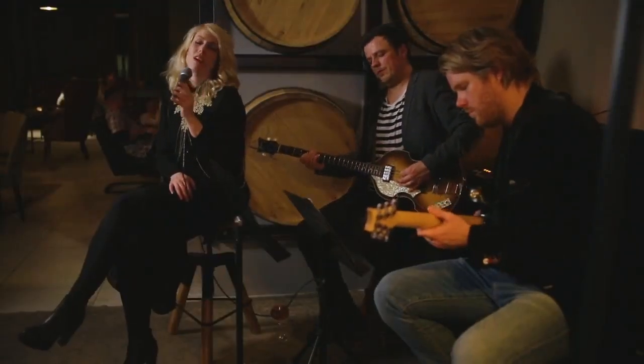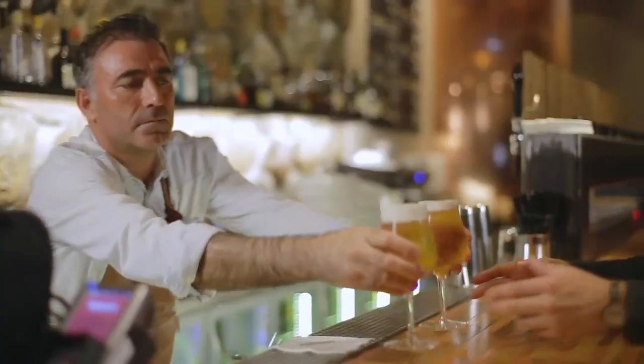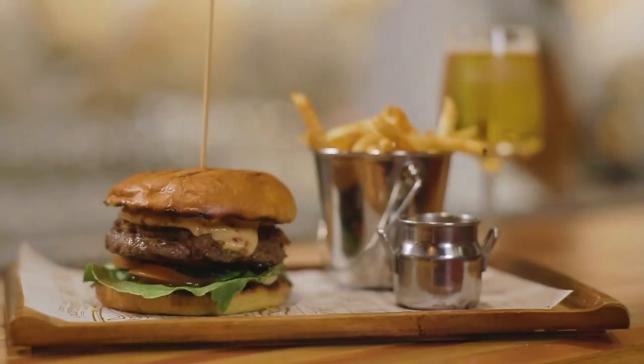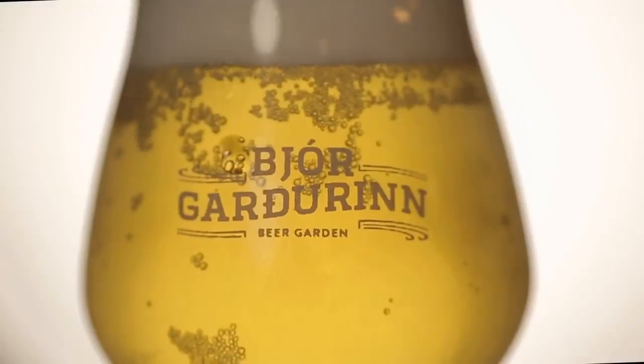The Beer Garden is a popular spot to dine on delicious street food, grab a refreshing craft beer, and spend time with friends or family in a chic design setting. Staff members are full of passion when it comes to pairing the right food with the right beer, making it a true experience that enhances every meal.